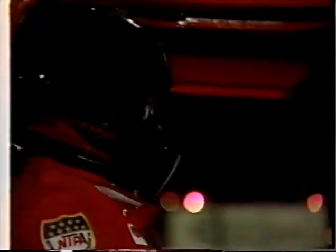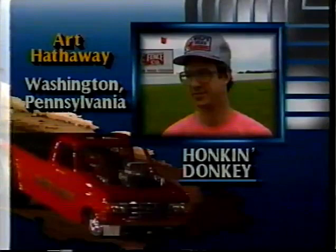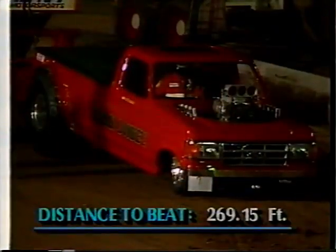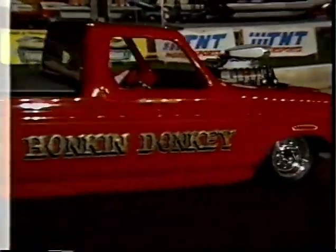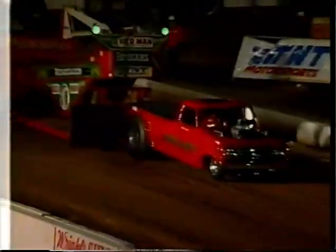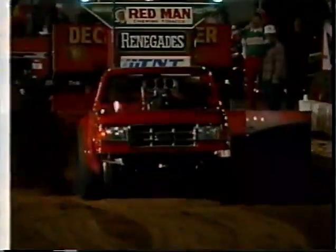Now, here's a guy that's going to be doing a little bit of gunning, one of the most beautiful two-wheelers in the sport, Art Hathaway in Honkin' Donkey out of Washington, Pennsylvania. He's got it best, 269.15 feet. Well, he's got a good chance to do it. He's got 1,700 horsepower in this 88 Ford pickup, 588 cubic inches of Aries horsepower. He comes off the line real hard, Stan. This is going to be an excellent run.